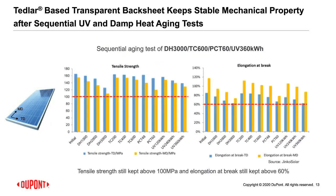Next, I'm giving you a flavor of a sequential test. So the earlier chart showed you two single stresses, one a UV and the other a damp heat. This is actually a sequence that was run at Jinko. It combined a damp heat 3000, TC600, TCT60, and then a UV of 360 kilowatt hours. And in both cases, we see that the numbers, the tensile strength, and both the elongation at break are pretty much well above the required value. So in case of tensile, it's well above 100. In case of elongation at break, even after this sequential test, it's well above 60%, which is an internal high standard that's set. So in both cases, the tensile and the elongation hold up pretty well after this long sequence.